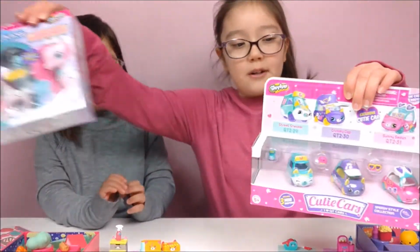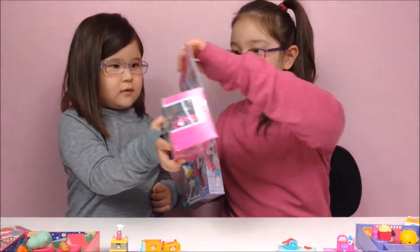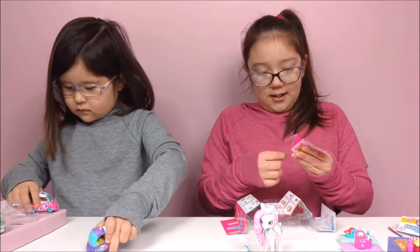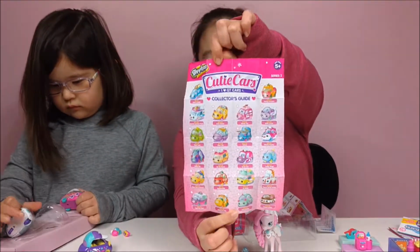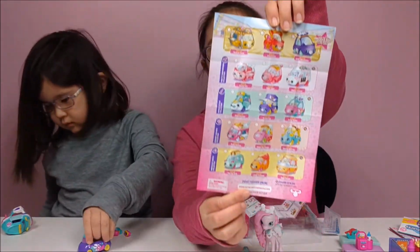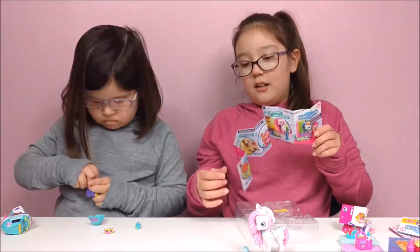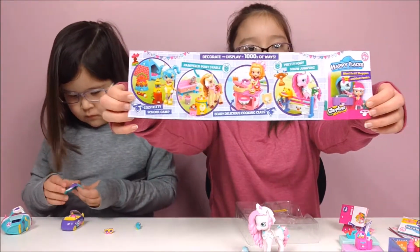So we have the pony and the cutie cars left to open. Which do you want to open? You want to open the Happy Cutie Cars? Okay, right there. And we're going to open Bella Bliss the Pony. So let's check out the Series 2 Cutie Cars. So here's the front with all the single packs. Back here is the limited editions and the 3 packs. And it looks so cool. So here's the happy places, all the different categories that you can get shoppies.